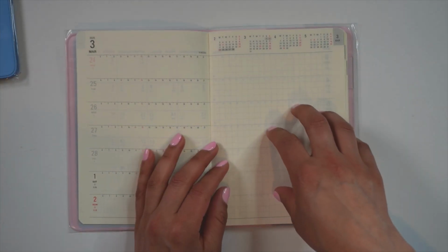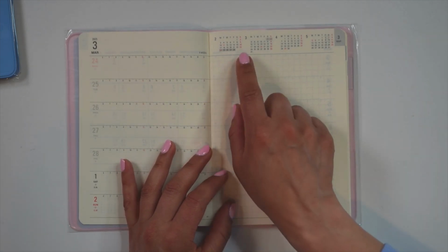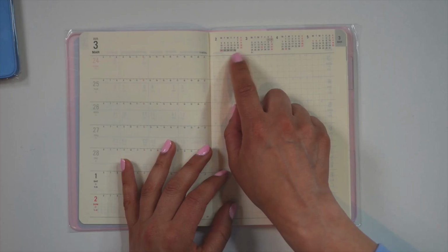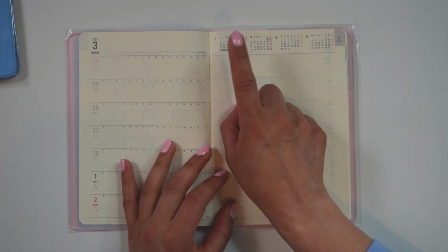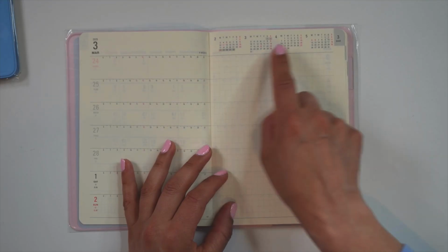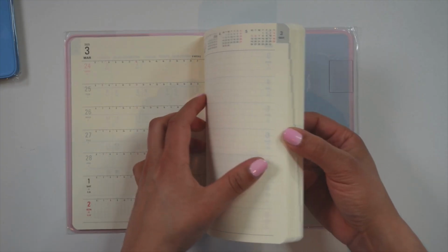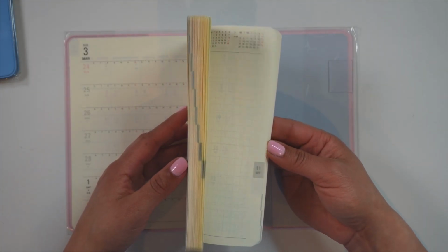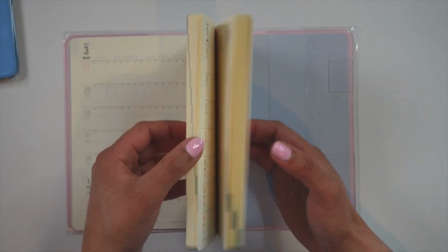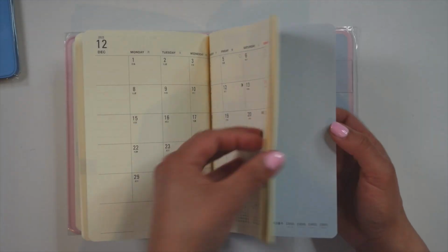On the opposite side, you have a generous sized grid, even for my big handwriting, and you have the current week highlighted in gray within these monthly overviews, and it includes the preceding month as well as 2 months into the future. Like the brother of this planner in blue, the months have this gray denotation here down the side. The monthly overviews are interspersed with the weekly layouts.